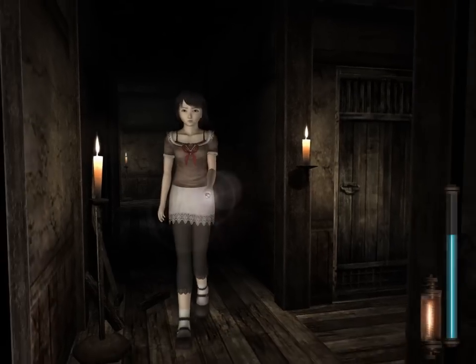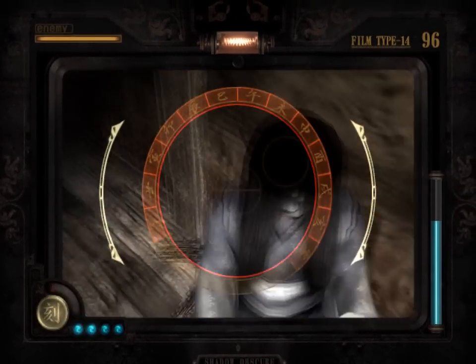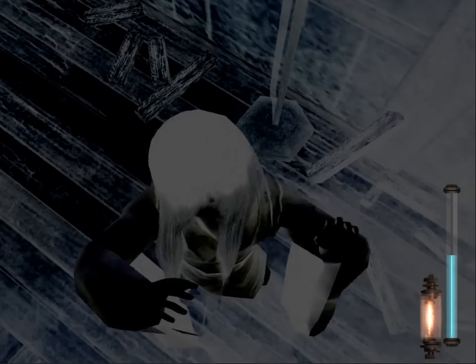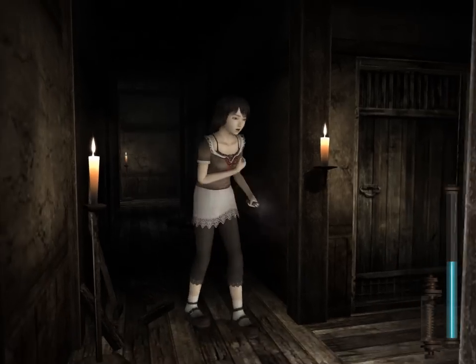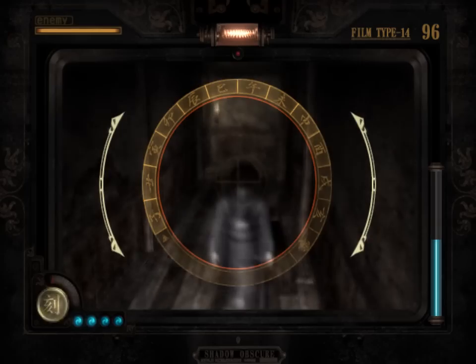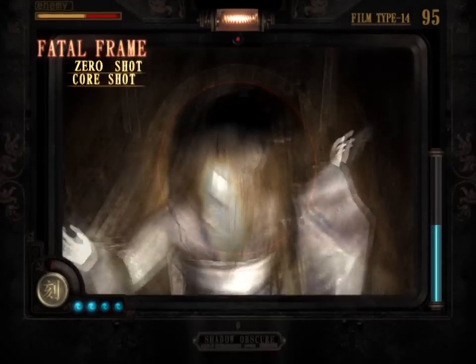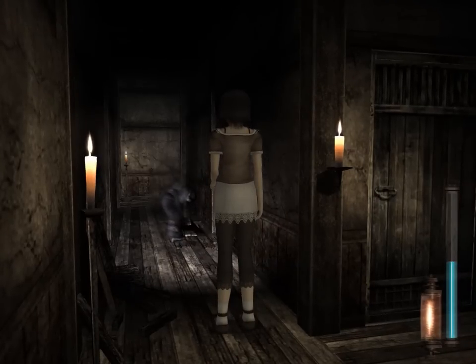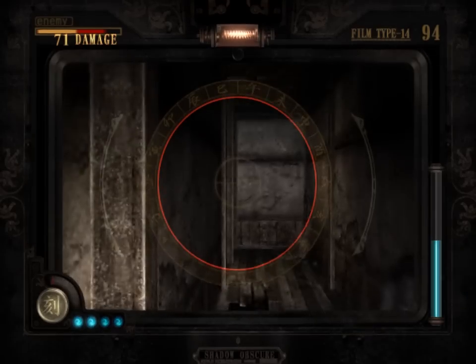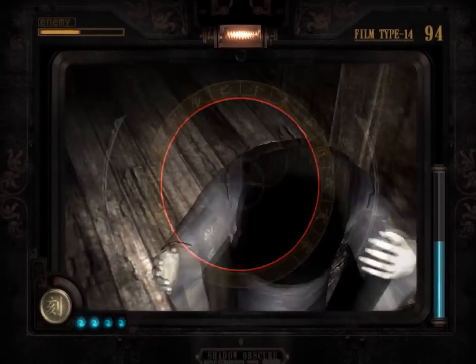Now, the reason for that is because, well, as we already found out, only one of the twins was actually real. And in this case, the only one that will really do damage is the real one. And the difficulty comes in telling which one is which. Now, there are a number of tells to figure out which one is the real twin. I think the easiest one for me is to try to trigger the fatal frame, which is not that difficult.